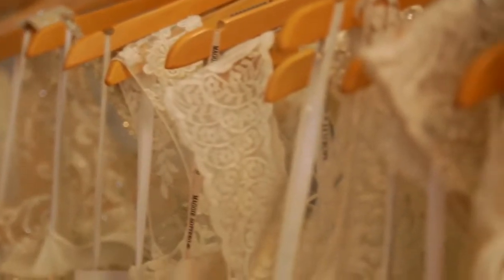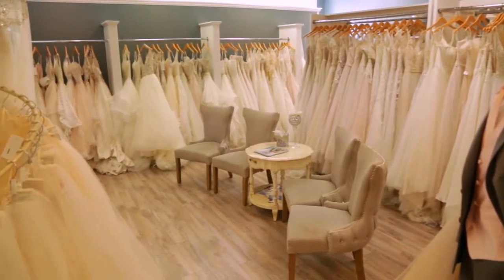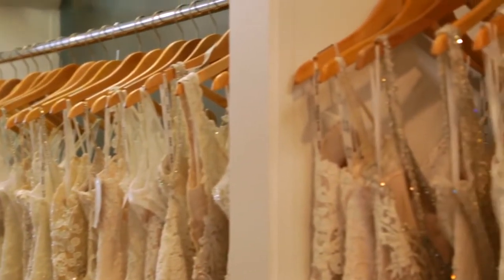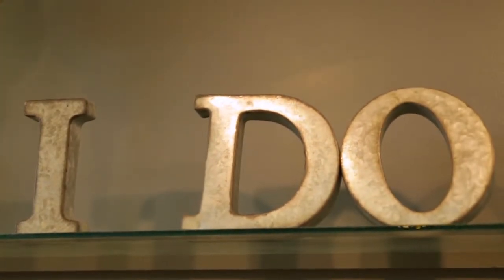The average price point of our dresses can range anywhere from $1,000 to $5,000, which gives us a big range to help any bride that's looking for a particular style and within a certain budget. Choosing a wedding dress is an amazing experience. We want to make sure it is perfect for you. So schedule your appointment and we will take care of the rest.